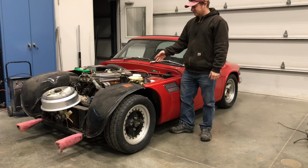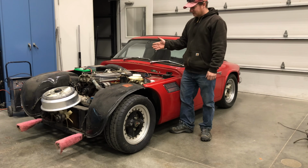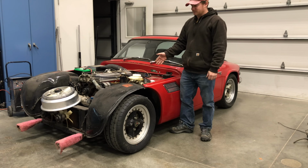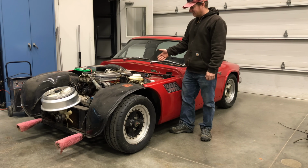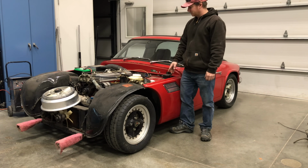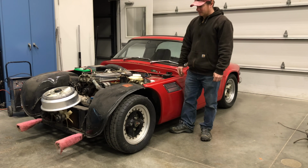Okay, the car runs. I checked that it does go forward and backwards, so the hydraulic clutch is working. It feels like it does have some brakes, but I won't know till I get it outside. I did have to connect up another wire to the alternator, and that looks like it's working now. So I think I'm going to move it outside and see if everything works.